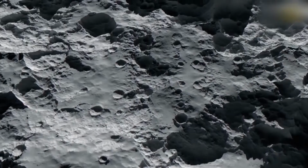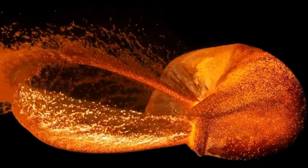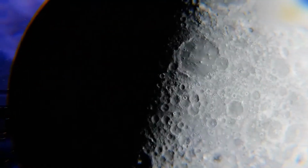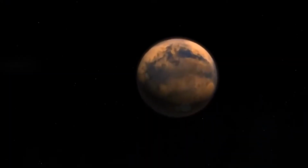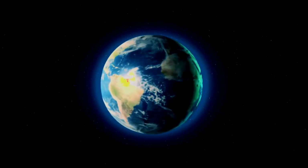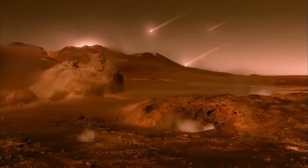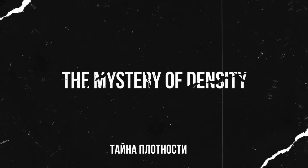Data from probes show that the far side is rich in anorthosite, a mineral that forms in magmatic oceans. This confirms that the moon was once covered by a sea of molten magma. But how did it cool so unevenly? After all, if not for that impact, our planet might not exist, or it might not have conditions suitable for life.